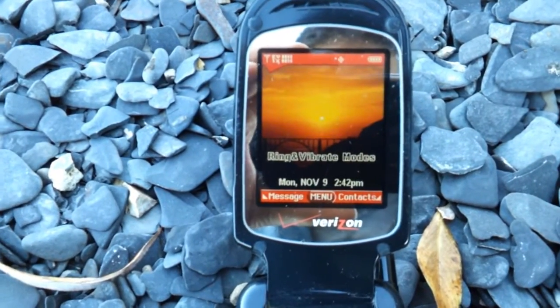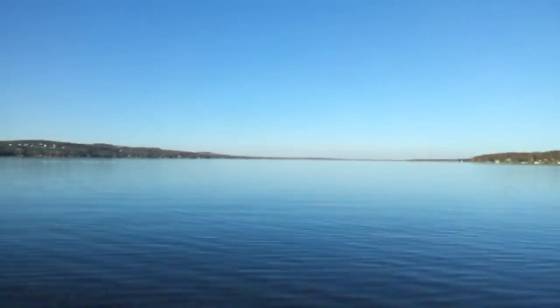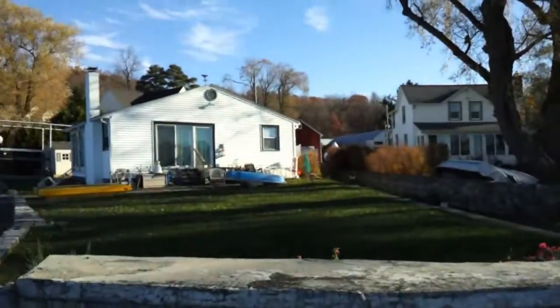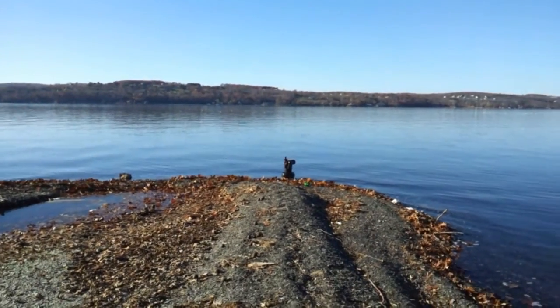Alright, I'm back. Sorry it took so long. There you go, 2:42 p.m. I am at Gooding Point. Over there somewhere is Kershaw Park. Here's my ghetto telescope set up there. I'm going to walk around after this. I'll show you Pelican Point Marina. They've got a cylindrical roof. You can see that on Google Satellite View.